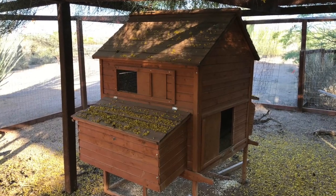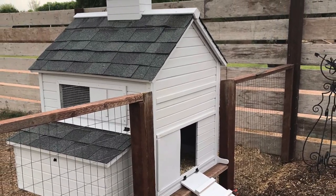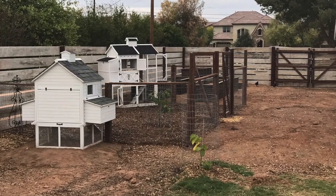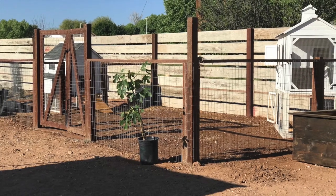Chicken coop before transformation and after transformation. I am so tickled with the way this turned out. Seriously, it's the cutest coop and enclosure I've ever seen.